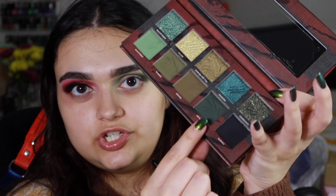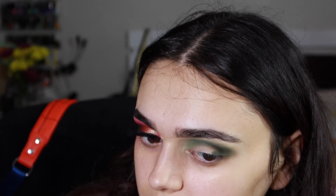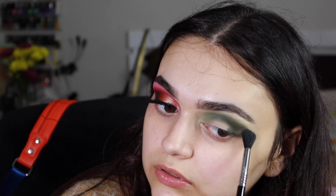I'm going to go into the shade called Asylum, and I'm going to use this to deepen up the entire eye look right on that outer corner. And then I'm going to go back into that blending brush and just make sure all this is nice and blended. I like greens a lot more than reds, so I'm obviously preferring the Freddy Krueger palette.